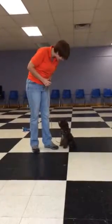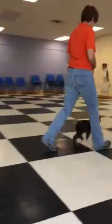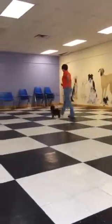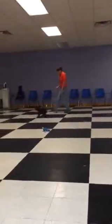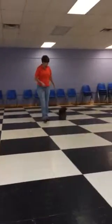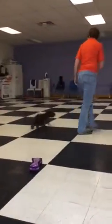Next thing we work on is going to be a "let's go" command, which is a casual walk at the left side. Loose leash. Good girl. So we hold the leash in our right hand, leaving our left hand free to use. You can touch the leash a little bit and slow her down if you need to, like Deirdre's doing. If she gets too far ahead, if you just do an about turn, you can get her back on your side. Good girl. Praise her while she's walking well with you.